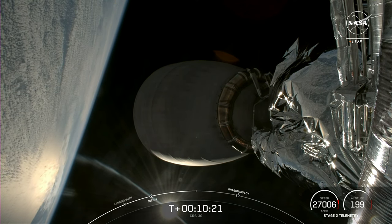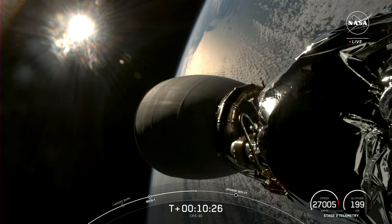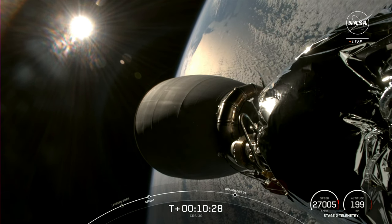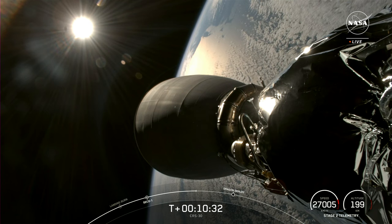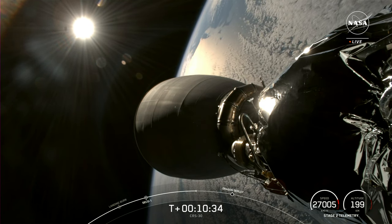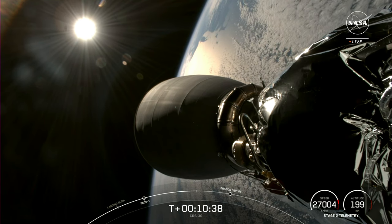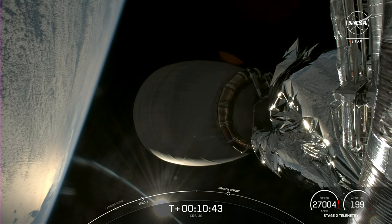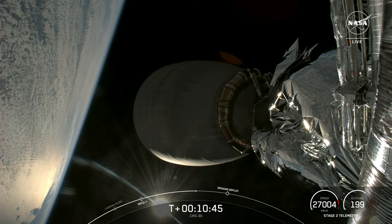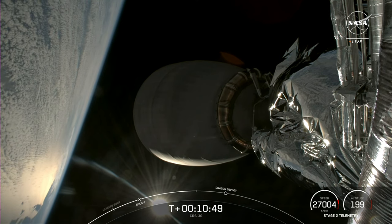And now we are waiting for Dragon to separate from Falcon 9's second stage. To recap so far, we had an on-time liftoff at 4:55 p.m. Eastern Time. Everything has proceeded nominally so far. Stage separation occurred at about 2.5 minutes into flight. And that was followed by a successful landing of Falcon 9's first stage at landing zone 1 back in Cape Canaveral, Florida. That was the sixth landing for that particular Falcon 9 first stage.